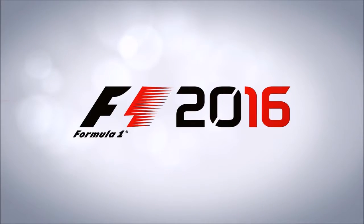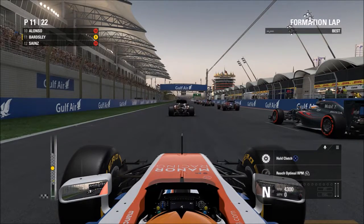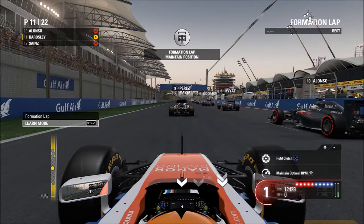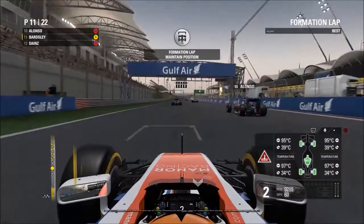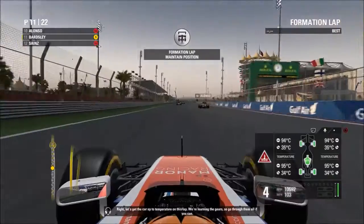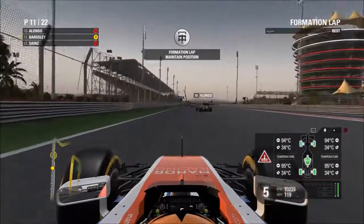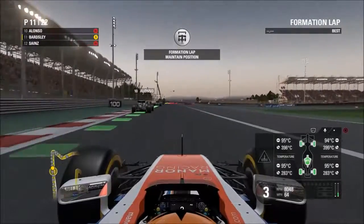So without further ado, let us begin, but of course we start off with the manual start and the formation lap. In terms of my actual race goals, it's pretty much to try and get into the points. That's just my main aim. I'm pretty sure a couple of these guys may end up 3-stopping. So the main aim is to try and get ahead of those cars and stay ahead in the opening stints, and then just see where we are after we make our pit stops. But it's going to be a challenge.